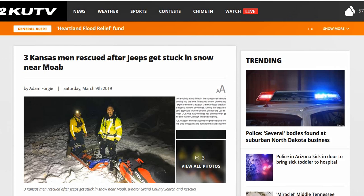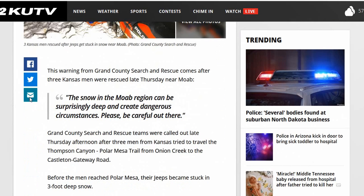Now, this is what happened. Rory ended up calling search and rescue, and it took them hours to get in there on snowmobiles. 3 men from Arkansas, not Kansas, Arkansas, for whatever reason, threw common sense out the window and began winching their way up the mountain into deeper and deeper snow. The vehicles had to be left there, and search and rescue pulled these guys out. They flew home. And then Rory went back in with a friend of his who owns extreme off-road tours, and they pulled the vehicles out.